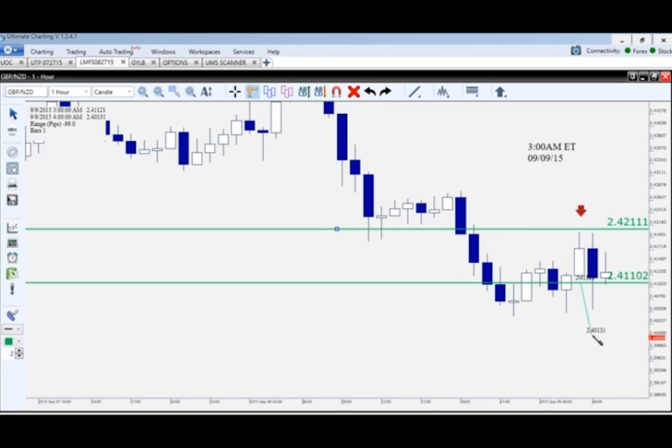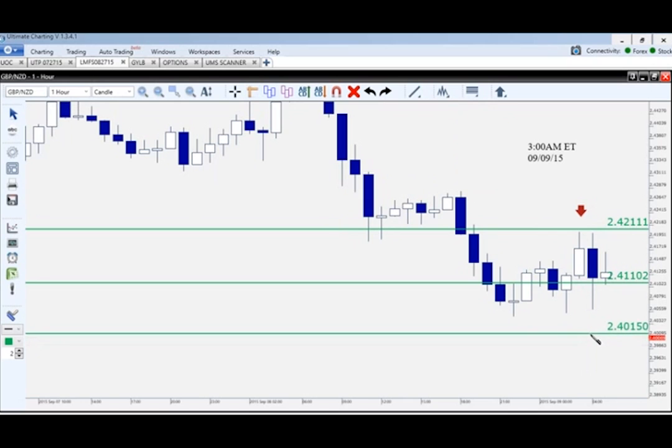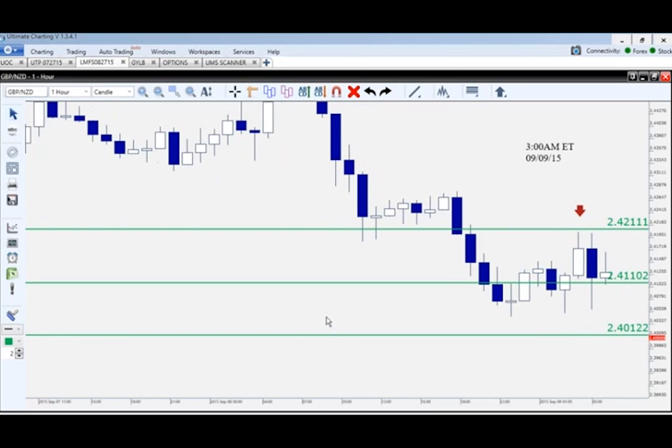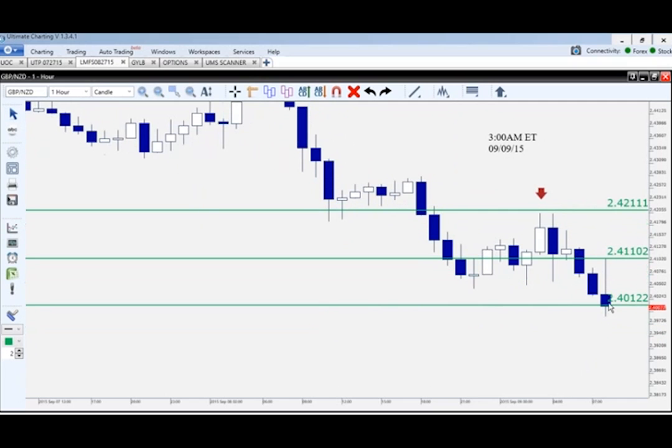So let's see what happens here. Right about there, so 2.4013. So probably right about there, that would be our target. Watch what happens here. 1, 2, 3. 3 hours later, the market pulls back, and we would have captured on the pound New Zealand dollar this morning another 97 pips or so. So hopefully you get an overview of this.